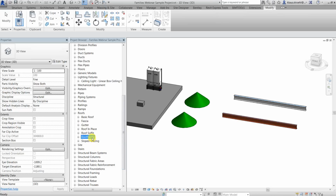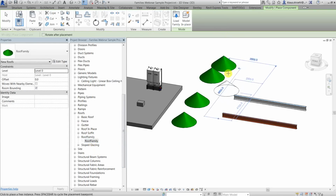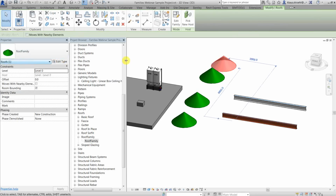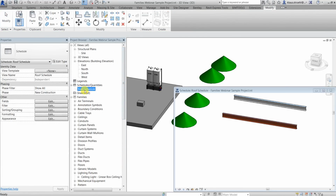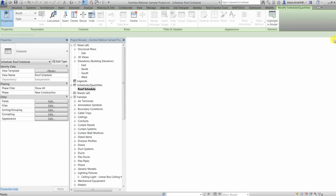my roof family, which I just place. And I can place that roof family into my project, which is a roof, but it's a family, so it's not an in-place family. And the best thing is that when I open my schedules, roof schedule, I can even schedule them properly, right? So they give me a volume, an area, family name, and so forth, whatever I like to read out of it.